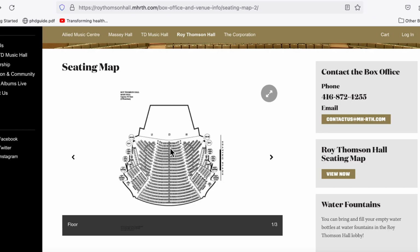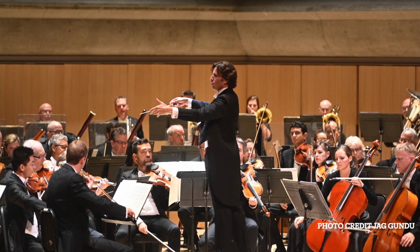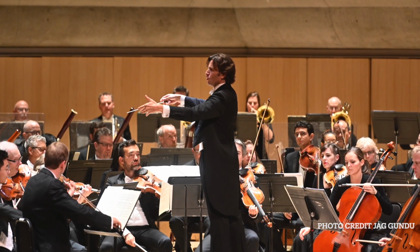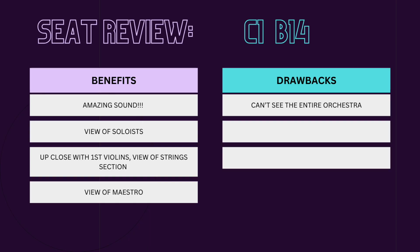A plus of the seat is that you do get to see the conductor pretty well, and you can see what the conductor is conveying to the orchestra through not just his movements, but also with his facial expressions. So another plus of that seat, I would say, is being able to get a better sense of what the conductor is communicating to the orchestra.